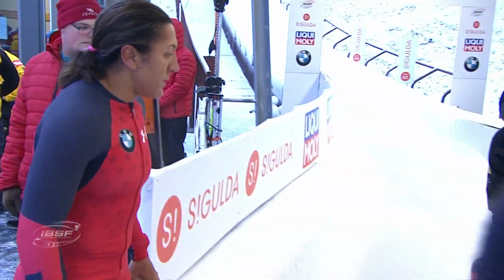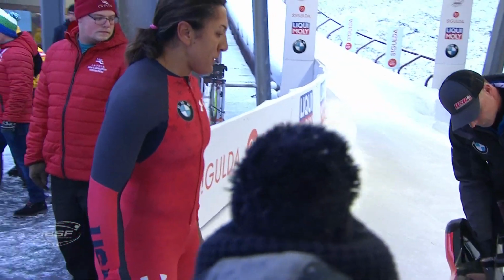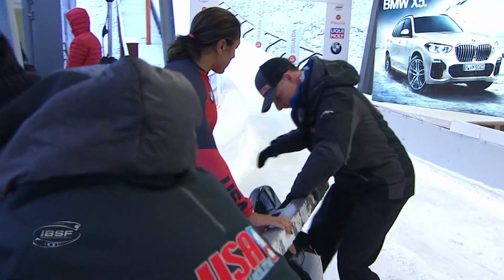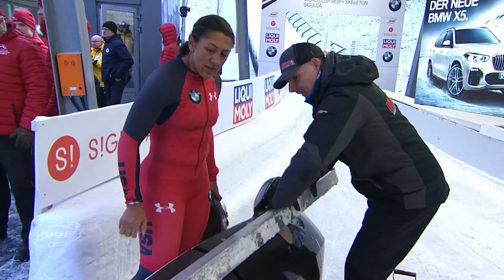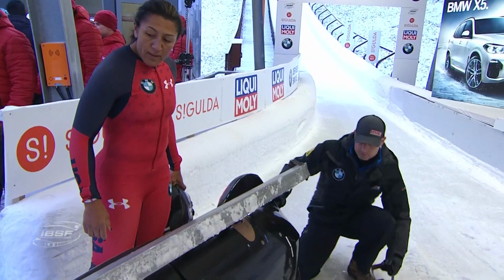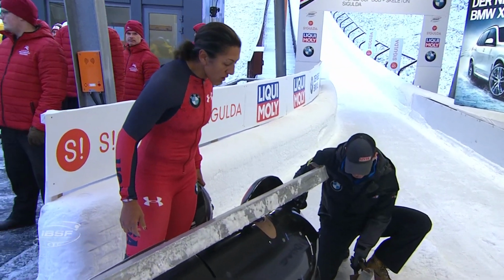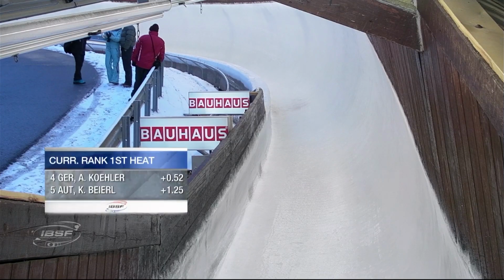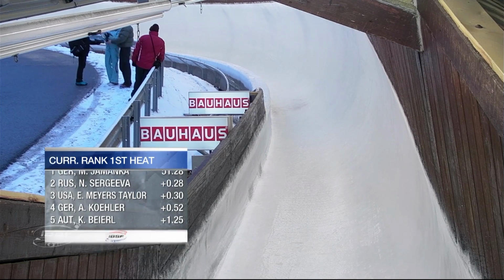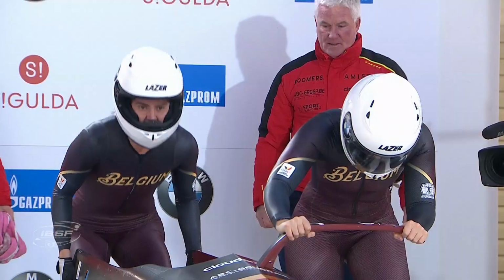She was trying not to oversteer, and as a result, the thing just slid. And the runners might be rounded, but when skates go sideways, you stop. That's what it feels like in a bobsled as well. So 4 sleds down. Mariama Yamanka, the Olympic champion, is our race leader from Nadezhda Sergieva and Elana Meyers-Taylor.